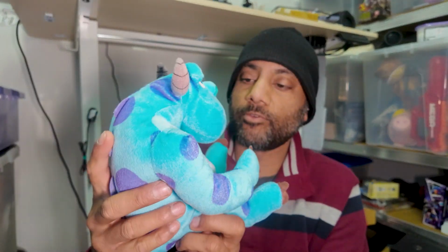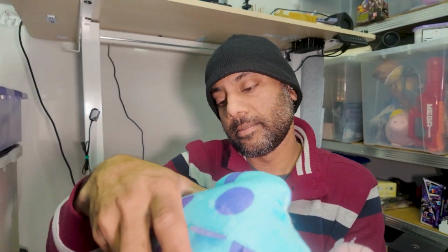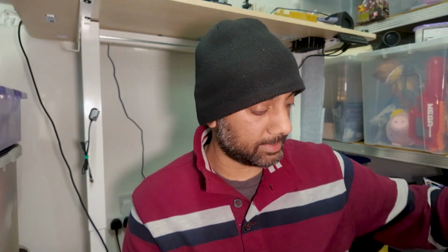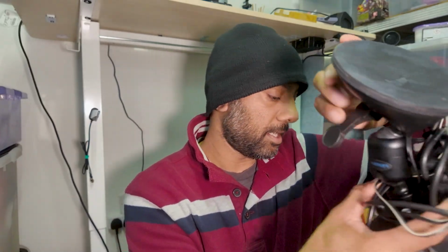Sulley from Monsters Inc. And then we've got another TY kit. The plushies are normally, if they're not priced, it's normally £1. And then this was another find.